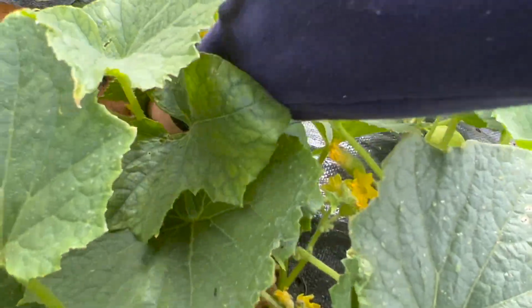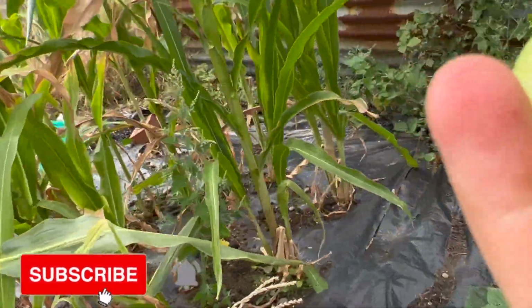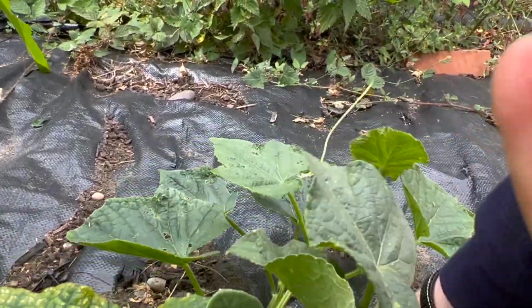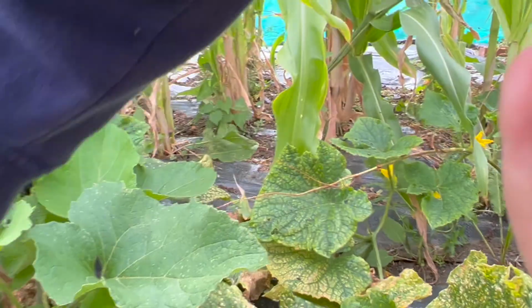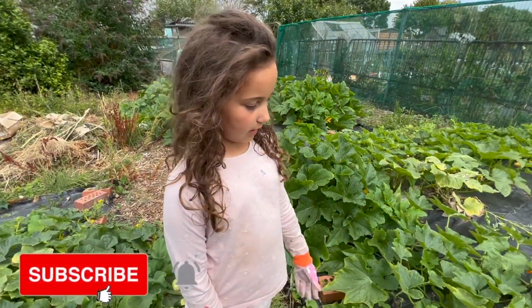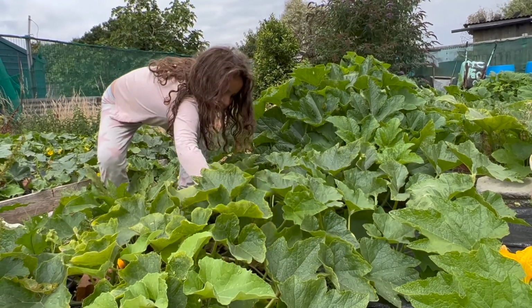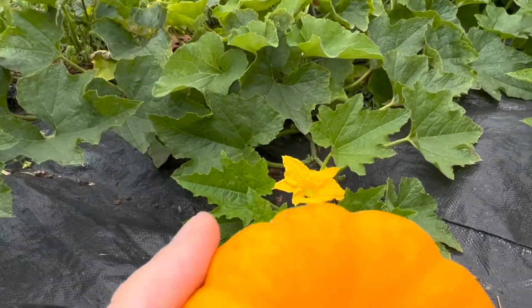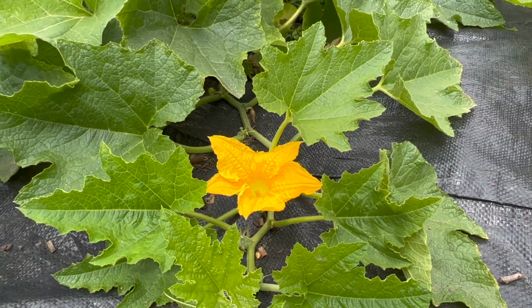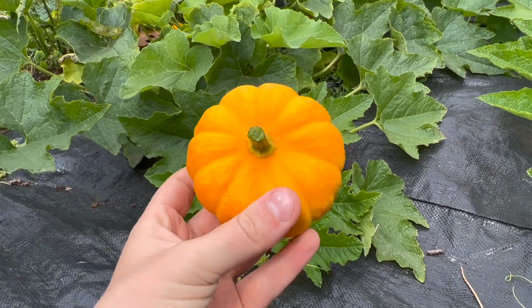There you go. Let me just double check there's nothing in here. Another crop that we have to do are the pumpkins. So here, we'll pop it down with the cucumbers. Oh, okay. Oh look, there's a bee in there. It's like a honey bee. Yeah. Honeybees. Want any more of these? Little, these are called Jack Be Little. Small.